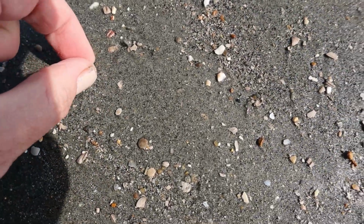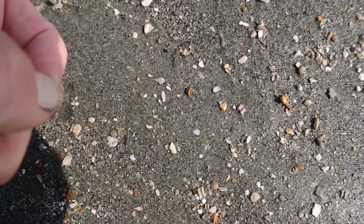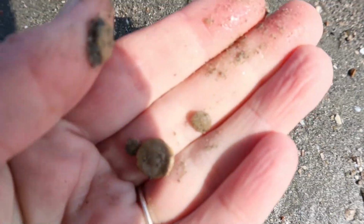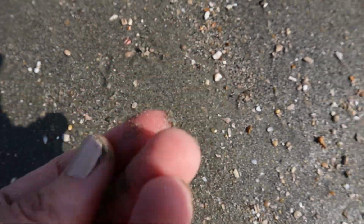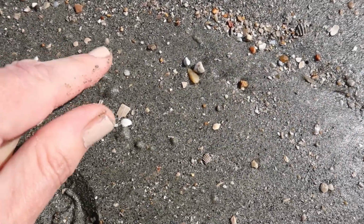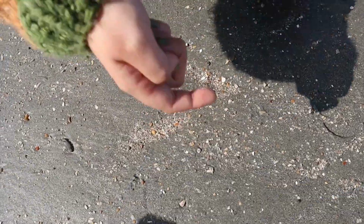Another tiny one next to it. And another tiny one. And another one. This one could be in the doll's house. Oh, they look tiny, tiny ones. I can't even pick them up. We'd be a bit too small even for the doll's house. There's loads, oh, tiny, tiny ones.